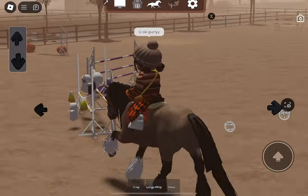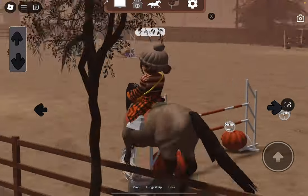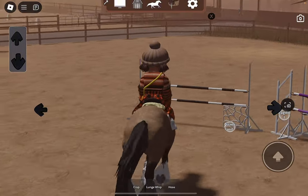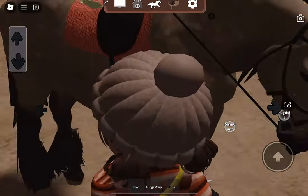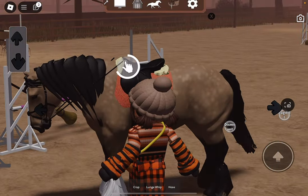Okay, yeah, so I'm going to start popping over some of these jumps. I'm not really sure what Lottie's going to jump and what he's not going to jump because he's not jumped in at least a month. So, come on. Oh. Hello. Oh. Ow. Jesus Christ. Yeah, I think the spider webs actually scared him more than the actual jump.